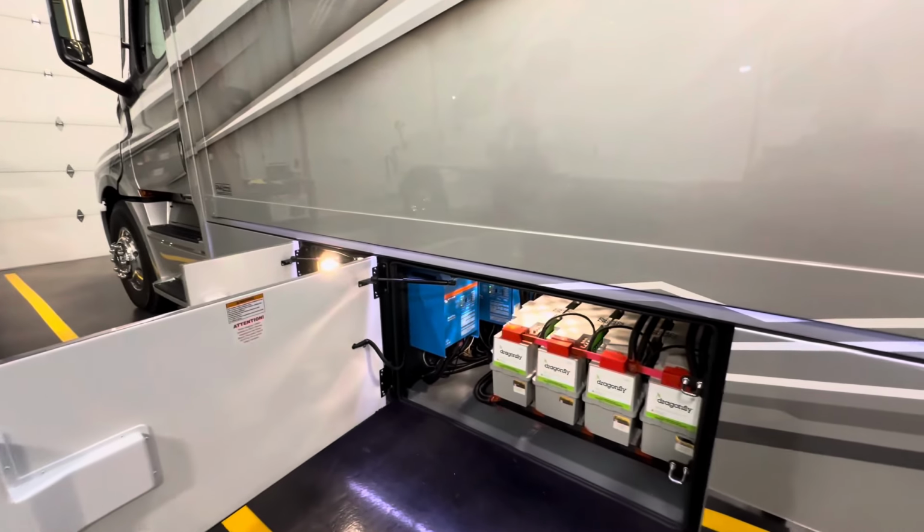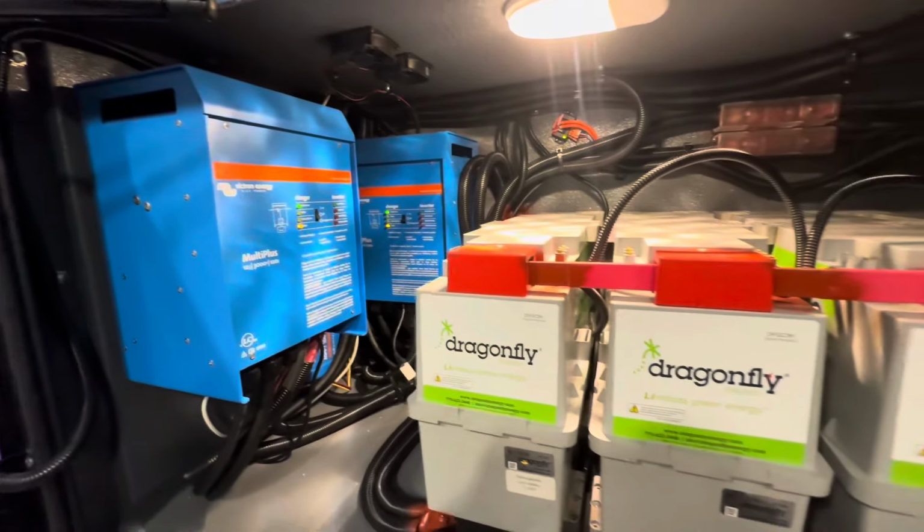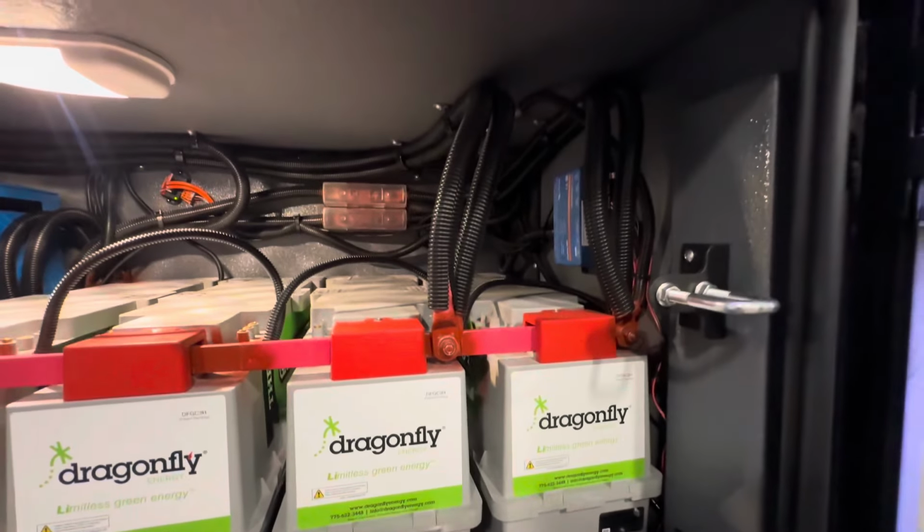So, dual Victron inverters, those are 3,000 watts apiece. Renegade does an exceptional job with their wiring. I would basically challenge anybody to look at any other manufacturer and compare the cleanliness of their wiring.